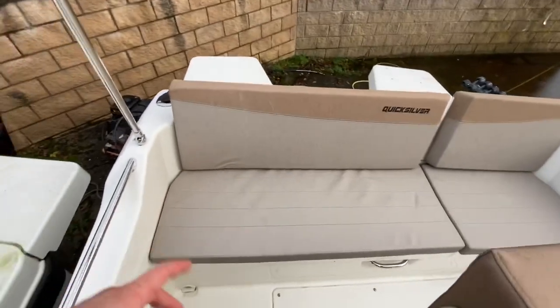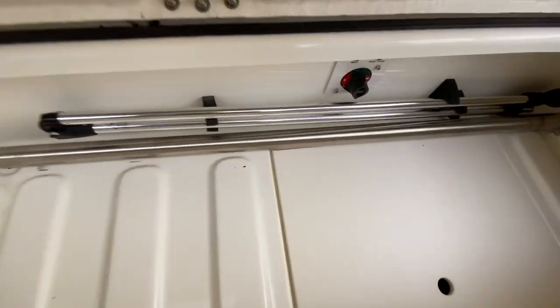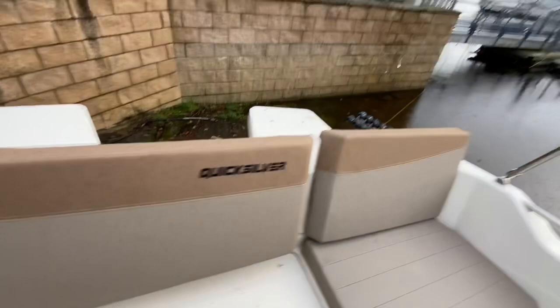There's plenty of storage in the aft seats here. If we remove the cushion. Storage underneath, there is also, as you can see, an anchor light and a ski pole for those of you who are into your water sports.